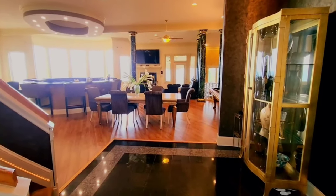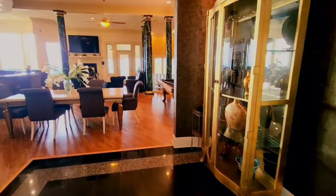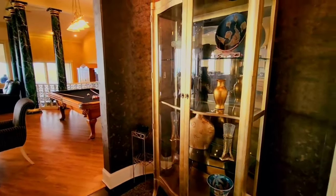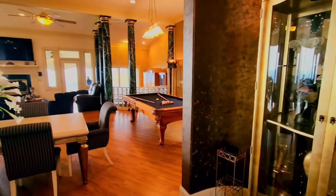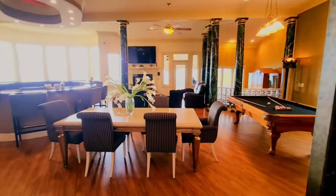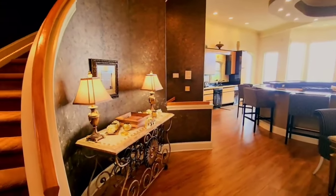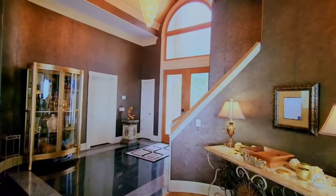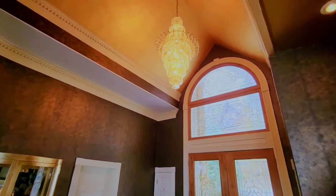As you enter Barbie's Destiny Chalet, you are greeted with grandeur upon entering. Beautiful works of art and granite flooring in the entryway, and also a gorgeous crystal chandelier. You will know immediately that you have entered a luxurious property upon arrival.